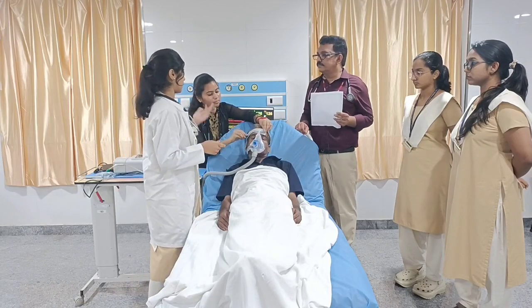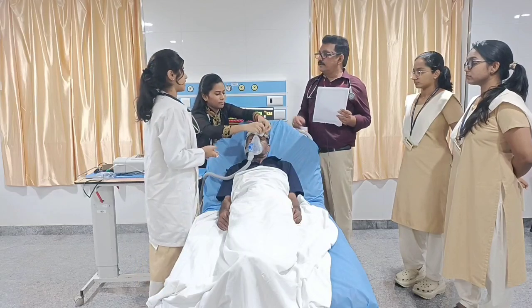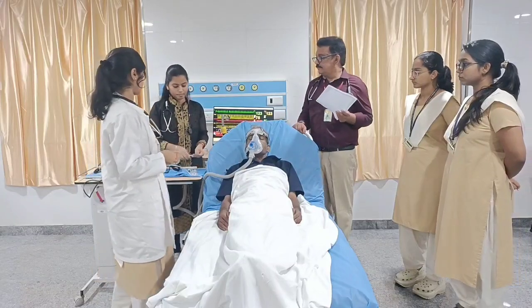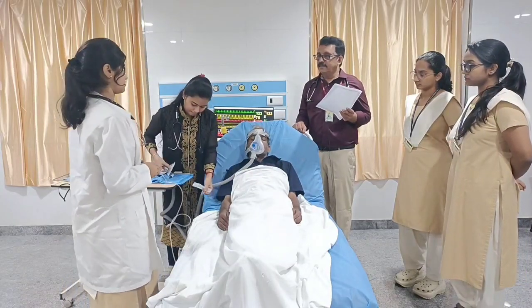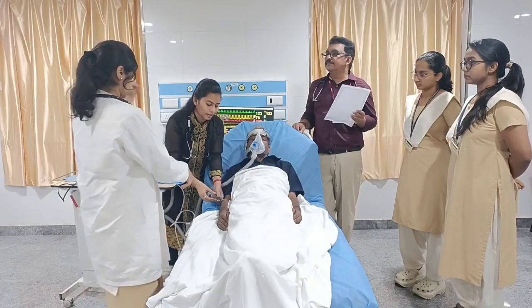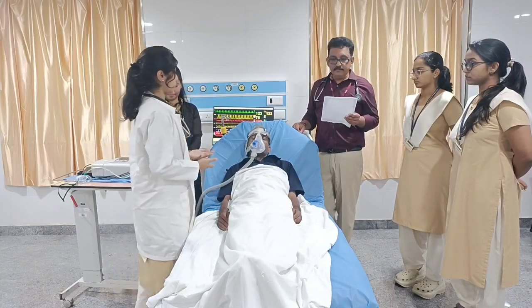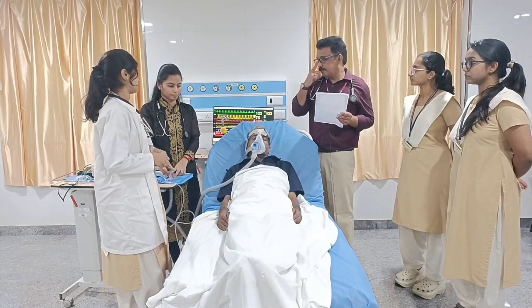Since he's now having tachycardia and hypotension, I would like to secure 2 large bore IV cannulas. Two large bore IV cannulas, 18 gauge. You can start. So she'll start IV. She'll start putting IV cannulas. IV cannulas secured. Okay. Anything else to be done? Now, what if the BP has not improved? BP is the same, but saturation after starting the BiPAP has improved.